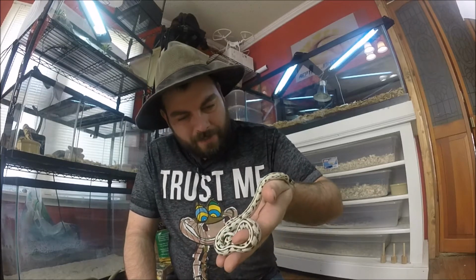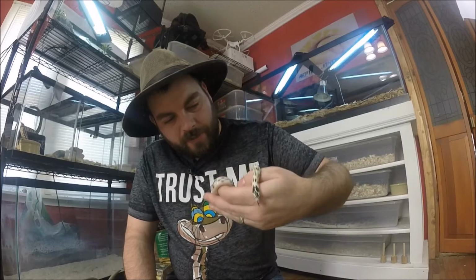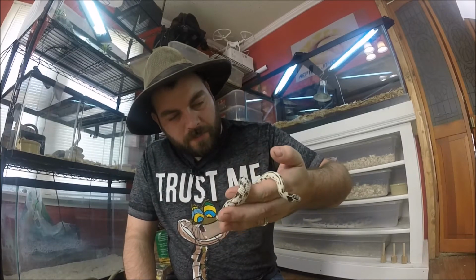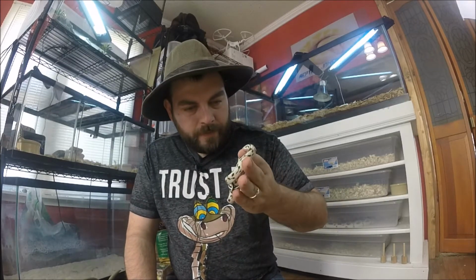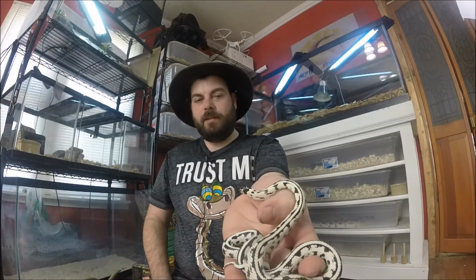And honestly, as he's getting bigger, it's starting to look more like he's going to be the chocolate phase instead of the true black and white. But we'll see. Either way, I like him. So that is the California king snake baby.